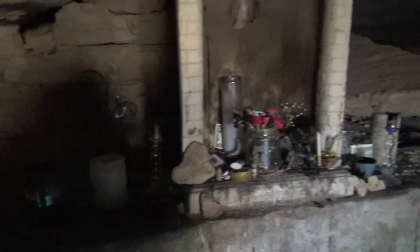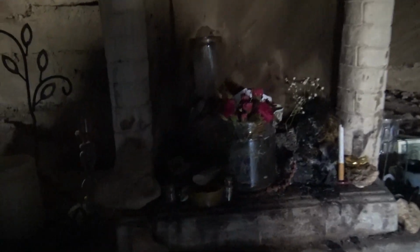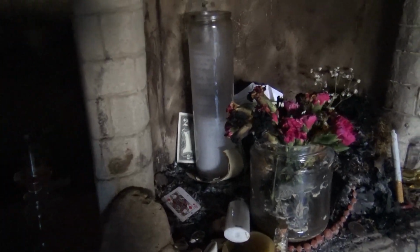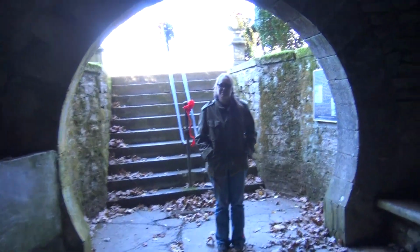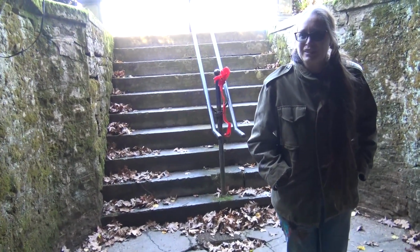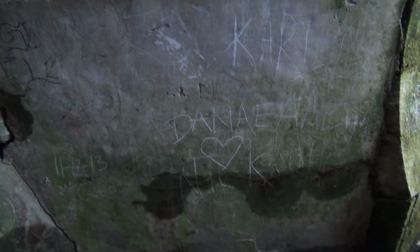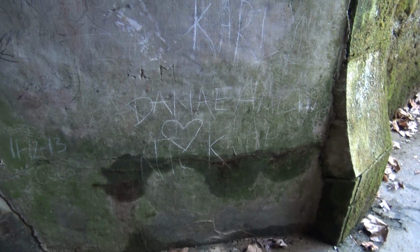It looks like people have made a little shrine, as a grotto should be, and have been leaving offerings at the grotto, including $2 bills, Queen of Diamonds, and did you know? What? Danny loves Nick. Danny loves Nicks. Probably like Danielle? Yeah. But here at Grotto Springs, we are going to bid you adieu.